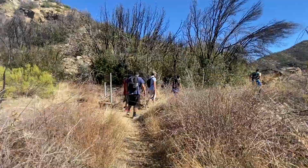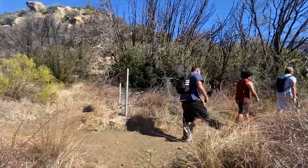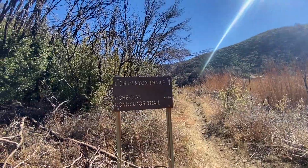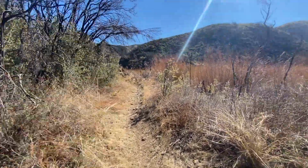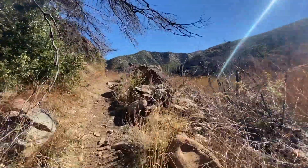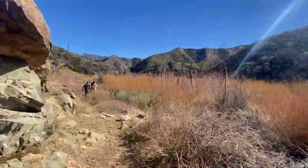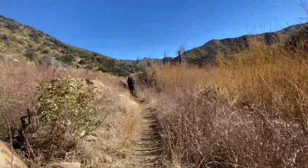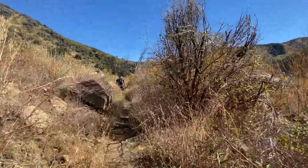And we have come to a trail sign finally. This points to where we came from, and then if you keep going straight, it's Lion Canyon trails, which will lead to some waterfall. So where this sign is at is technically where the trail ends, but we're going to keep on venturing further out.